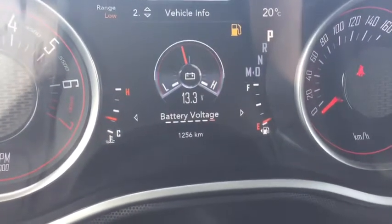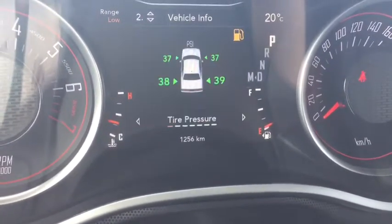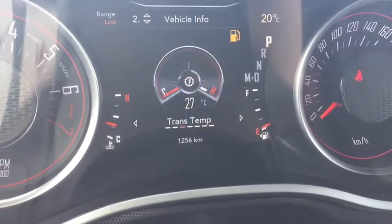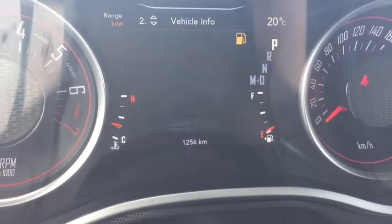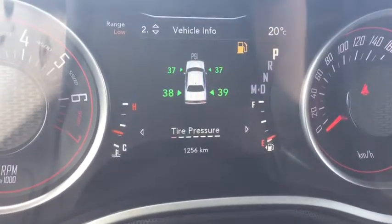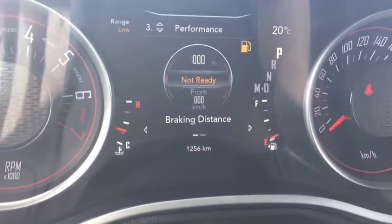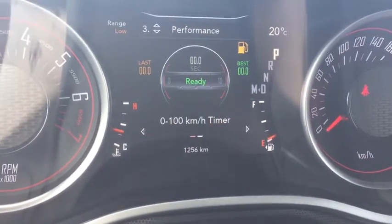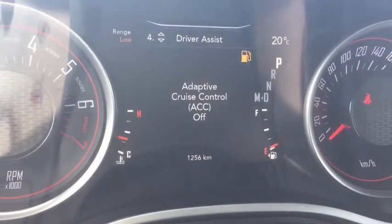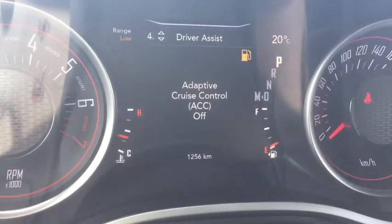Here we've got our vehicle info. Let's start from the beginning. So there's tire pressure, coolant temperature, transient temperature, oil pressure, oil life, and battery voltage. Here's our performance. So we got braking distance and we've got our timer. We've got driver assist, so this vehicle is equipped with adaptive cruise control.